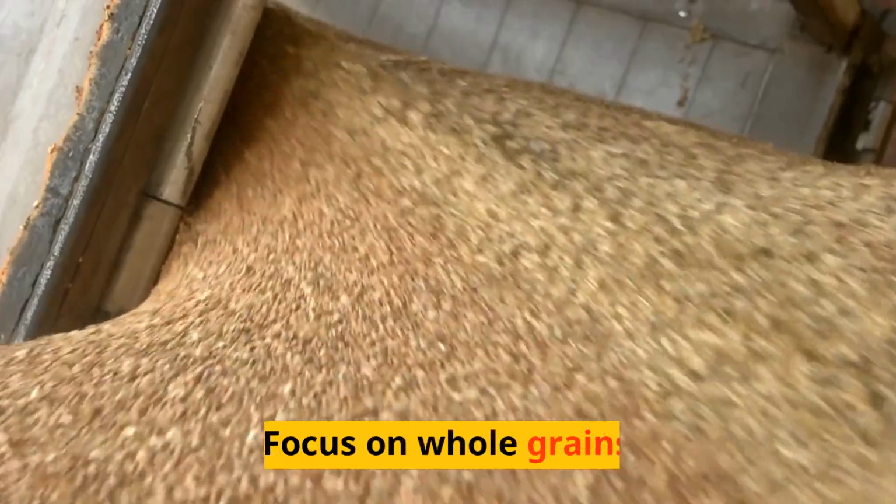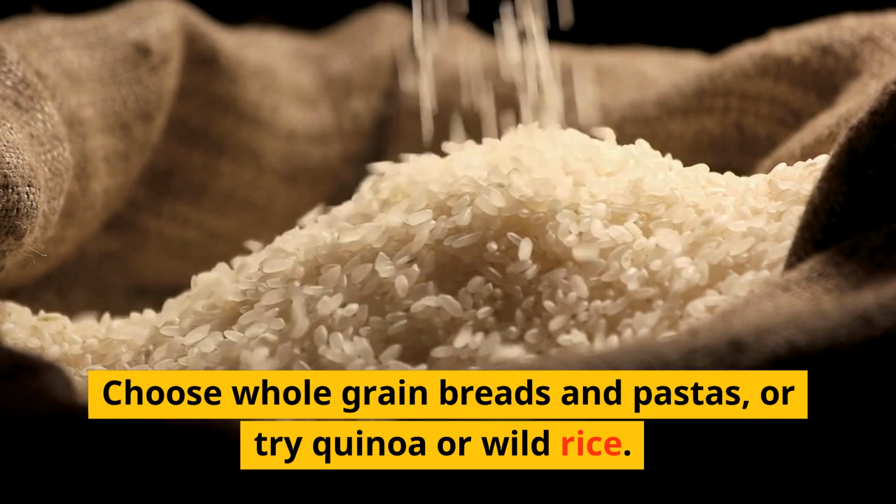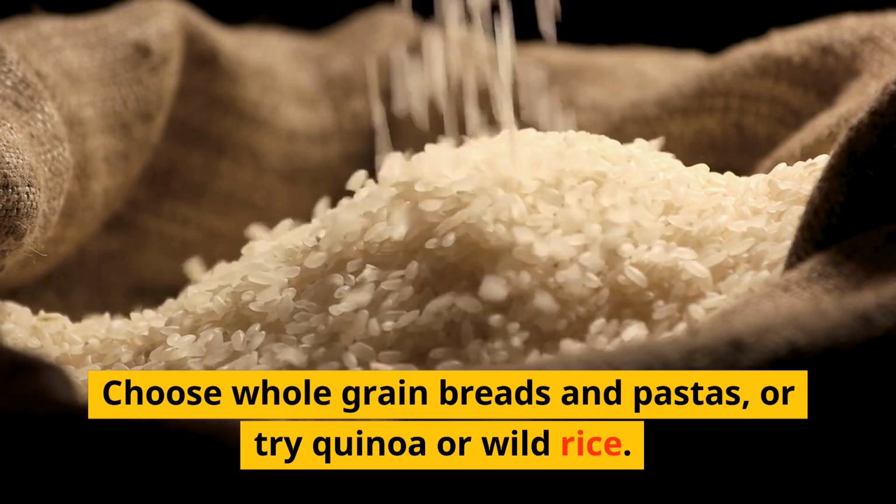6. Focus on whole grains. Whole grains are high in fiber and other important nutrients. Choose whole grain breads and pastas, or try quinoa or wild rice.